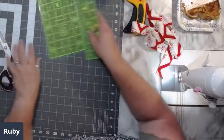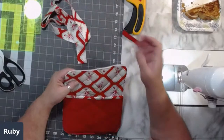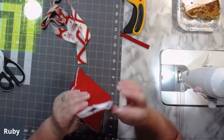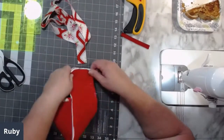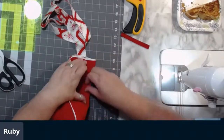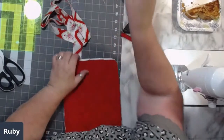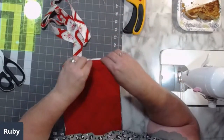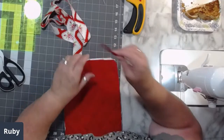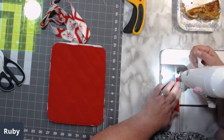All right. So let's move this. Let's find the center. Just put a little mark there. Finger press it. Mm. And then we're going to attach. Oh no, we gotta sew this. Gotta sew that shut. Okay.